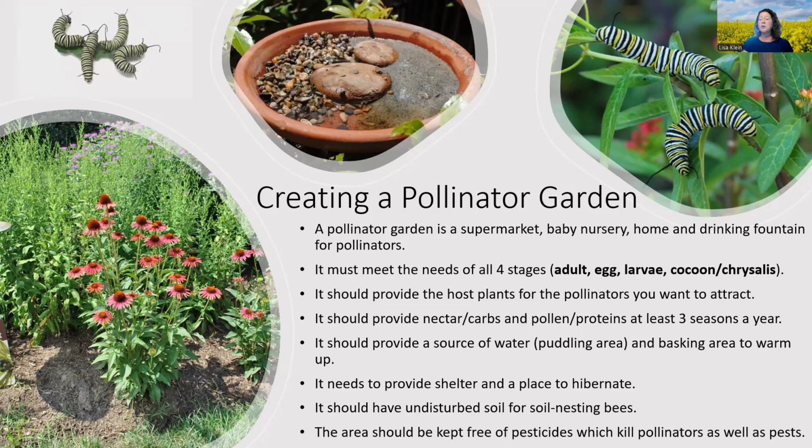It should provide the host plants. So most people are probably going to know what a host plant is. If you don't know, that's perfectly fine. That's what you're here for. So for instance, butterflies, when they lay their eggs, it has to be on a specific type of plant. Most people are going to equate that with, say, the monarch butterfly and milkweed. So monarchs are going to lay their eggs on milkweed, and then those small caterpillars are going to eat that milkweed, grow, and molt and get bigger and bigger and bigger until they're ready to pupate.